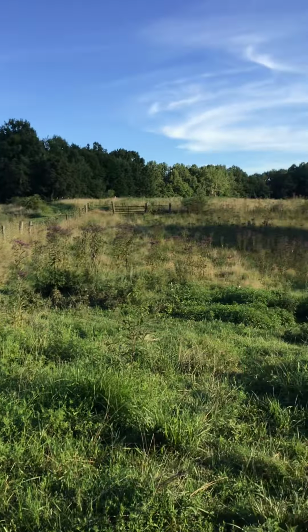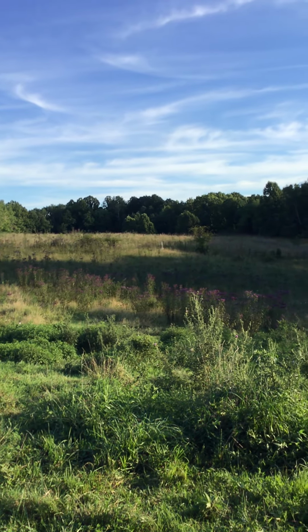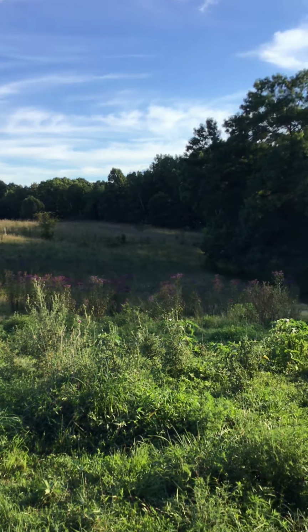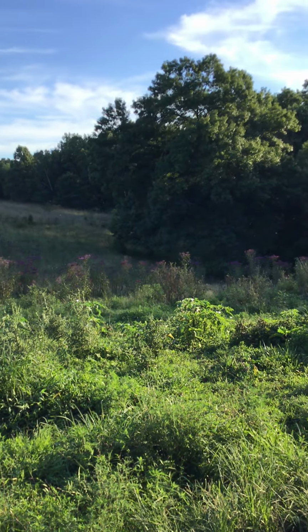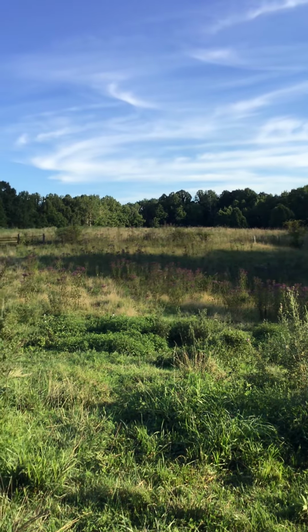Just a beautiful day. Hope everyone's enjoying it. I'm just looking back out through our field. Peace.